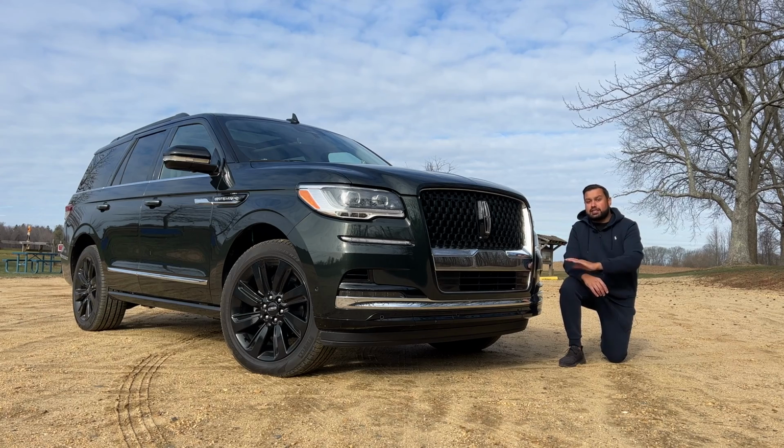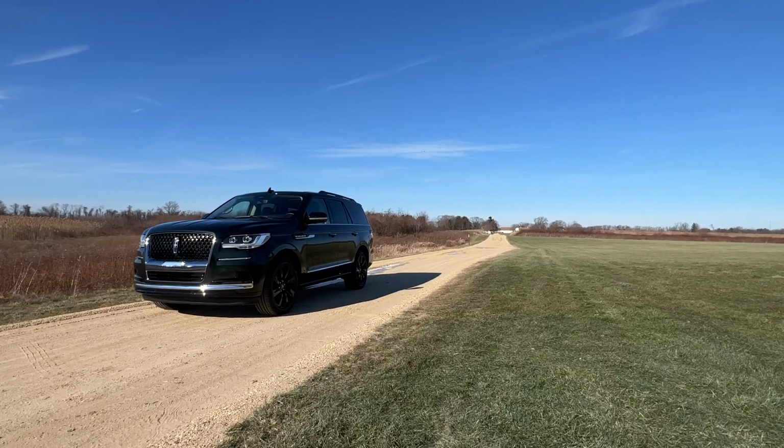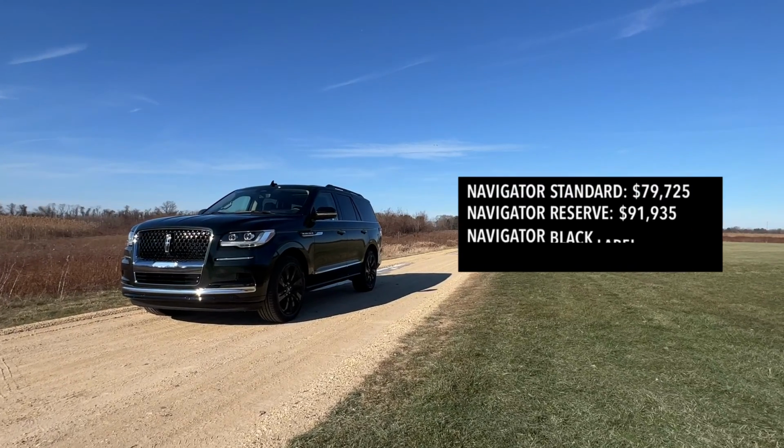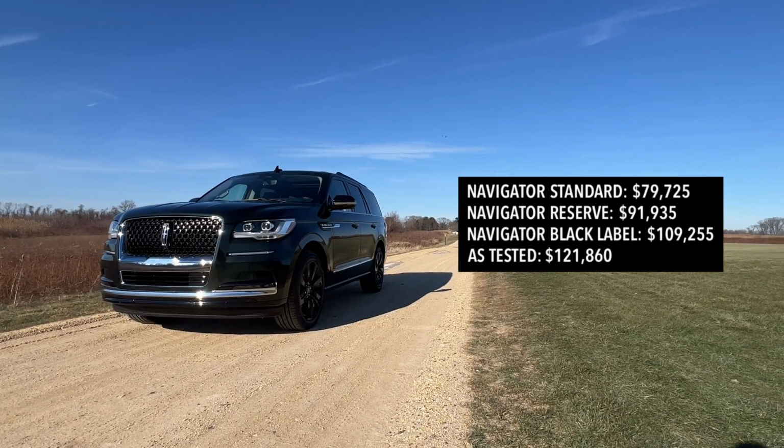and that's because it is pretty expensive. How expensive? Well, the base Navigator starts at $79,725, and then you can move up to the Reserve for around $92,000. Then you have this, the Black Label. This starts at $109,255, and as tested here, you're looking at right under $122,000.